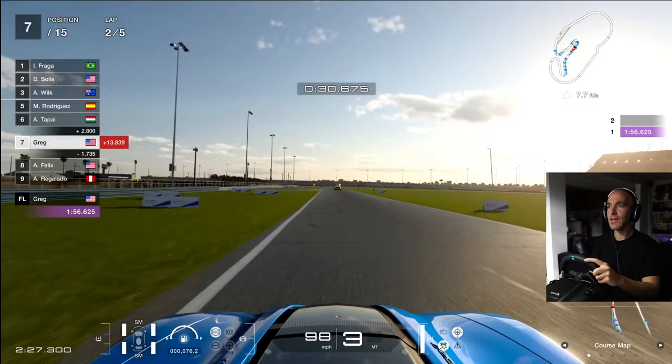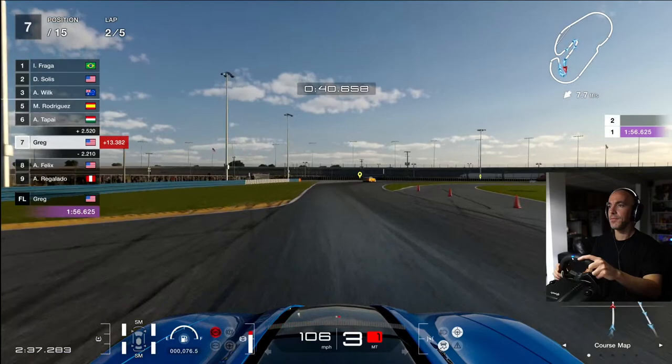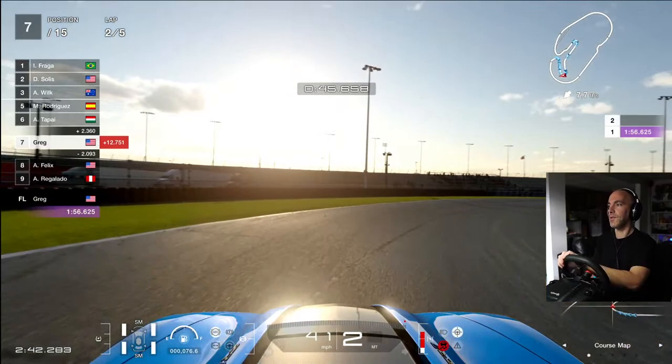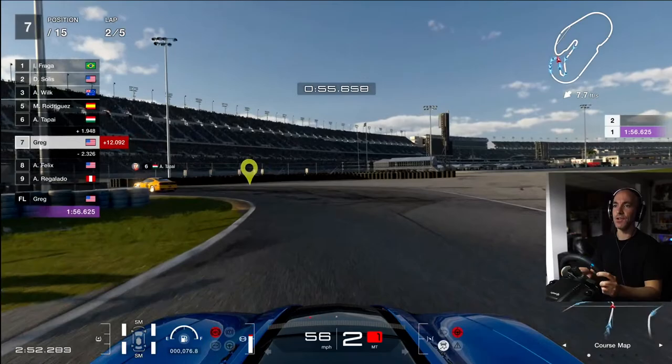Seventh place, halfway through. Race is not half over yet. They're liking my laps. Thank you. Ooh, that turns. That's an ugly one. This Corvette, though, my goodness gracious, it likes to take those turns. Feels good.